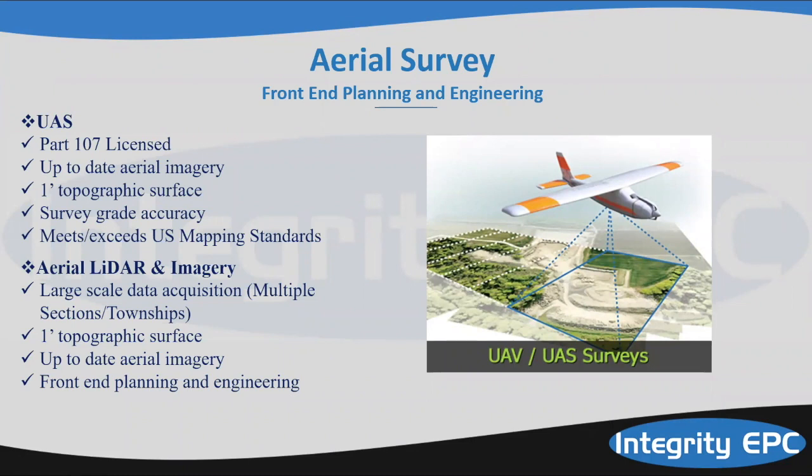Yeah, thanks, George. So the big new shiny item that's out there is actually more on the aerial survey side. So there's two different methods here: utilizing a drone and also utilizing fixed-wing aircraft with LiDAR sensors connected to those. So we've actually gone and proven out these processes.